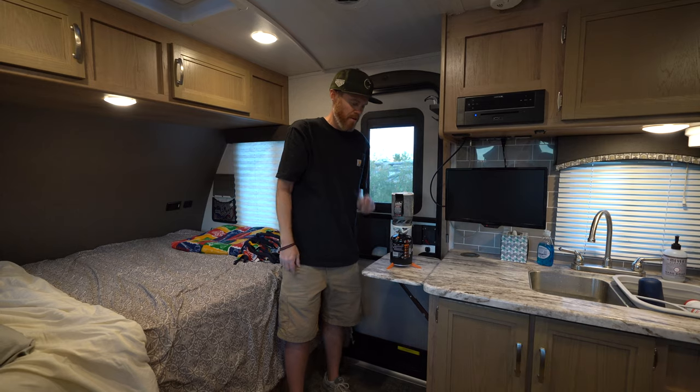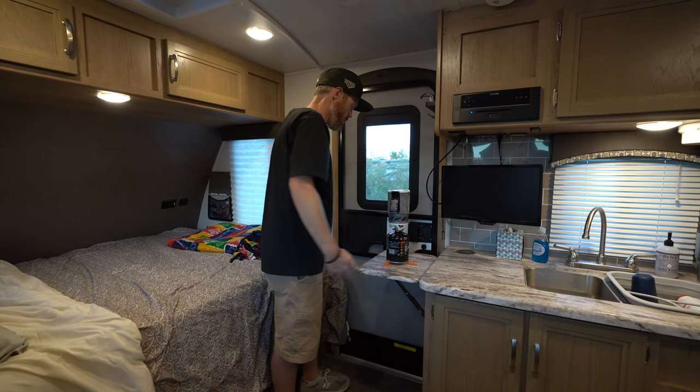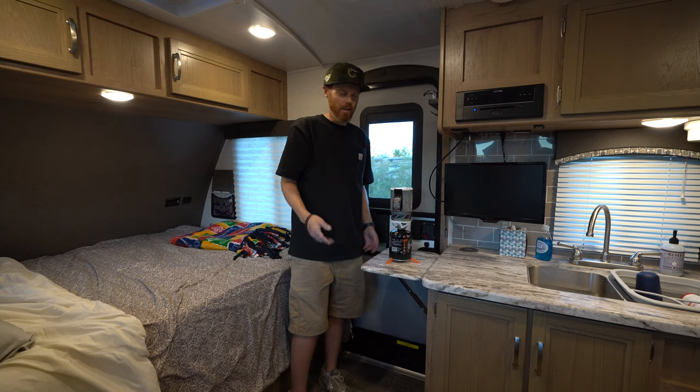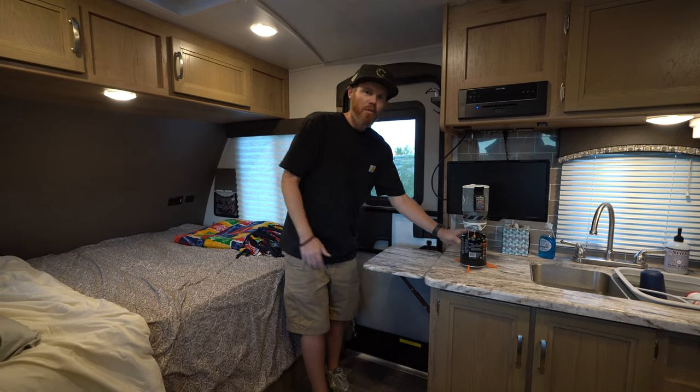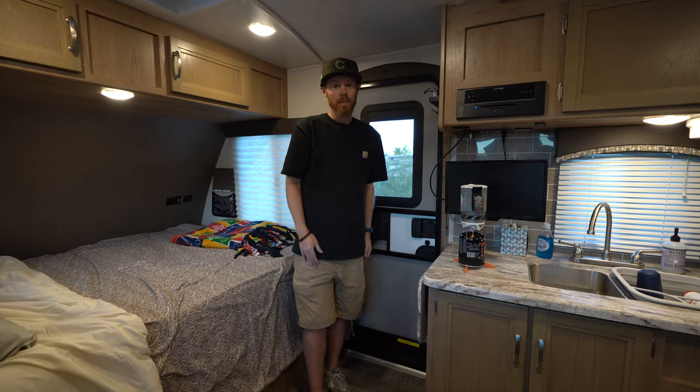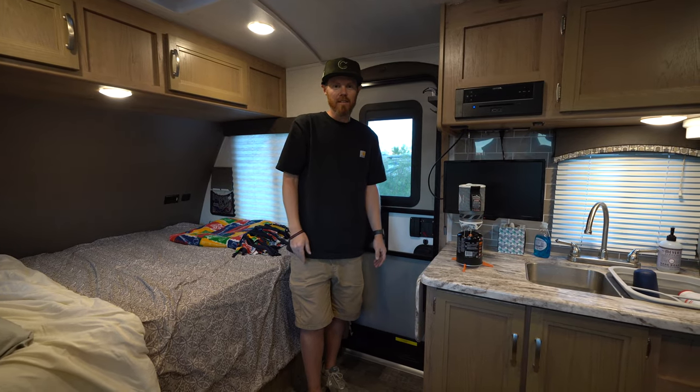And there's still room to go in and out of the door. Although, if you've got kids and all that, I would strongly suggest you move your stuff off when you're done cooking. Move it back down. But that's a great upgrade that seems to come standard in this one.